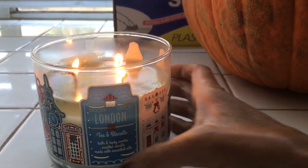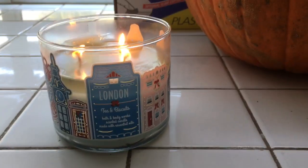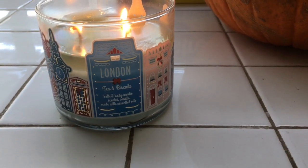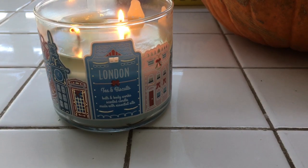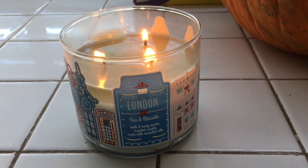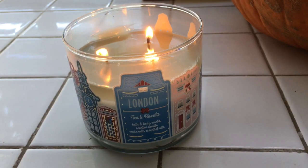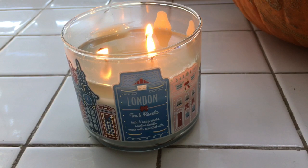And we are back to the front here. And all in all, I really love the design on the Land of the Sweets candles. I do tend to like the destination candles. I tend to like the scents and the imagination that Bath & Body Works uses when they make the destination candles. So this one is not an exception to that rule.